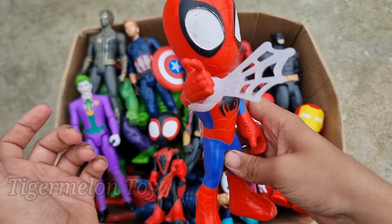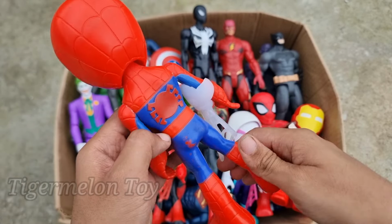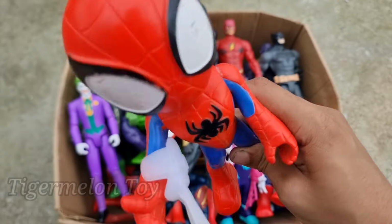Look at the very cool vibes, guys. This is very cool. They're a superhero in a full red and blue costume. Look at the very cool spider on his chest. Look at the webs. This is our favorite, the amazing Spider-Man.